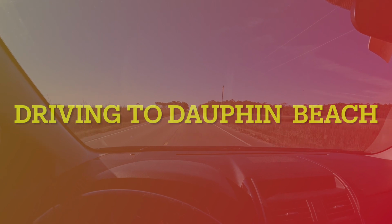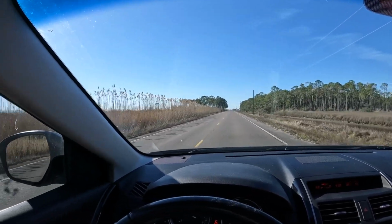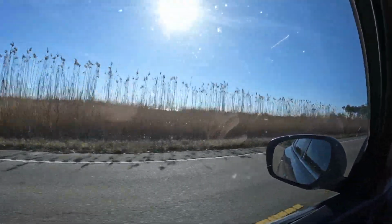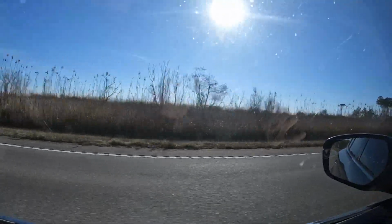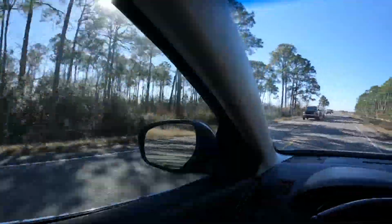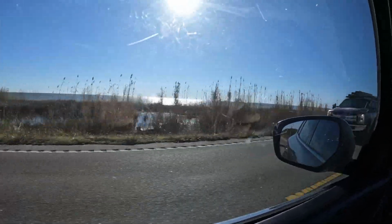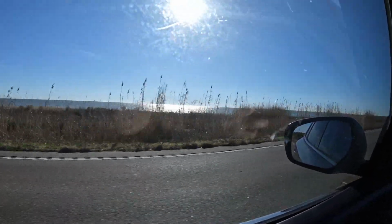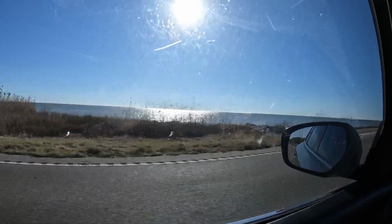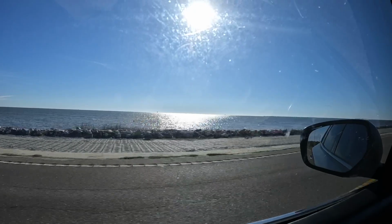All right, we are on our way for Doggy Day on the beach. We're on State Route 193, headed south from Mobile towards Dauphin Island. This is a 2-lane road which crosses a pretty significant bridge. The bridge is known as Gordon Person Bridge, named after Seth Gordon Person, who was the 48th governor of Alabama. The bridge is about 3 miles long.